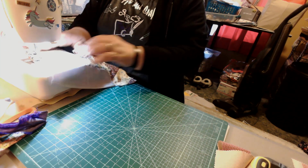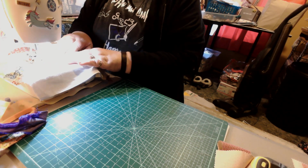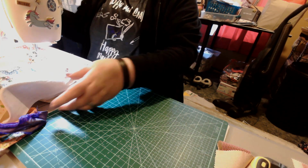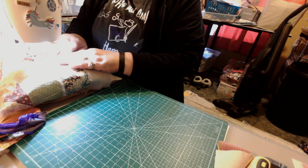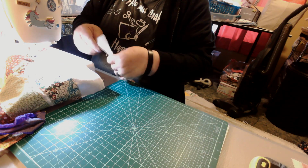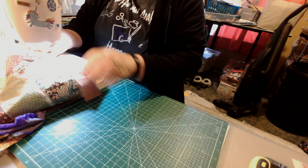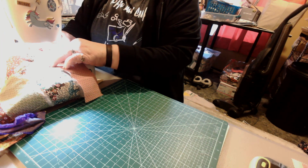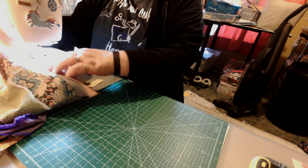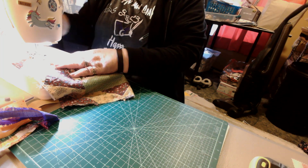Okay. And then I use the zigzag stitch, and just go right along the edge, and it's almost like it's appliquing it on there. Although I'm going to go over it with some ribbon. Okay, now I'm going to take this piece and continue stitching on down. Stitch on down the road.